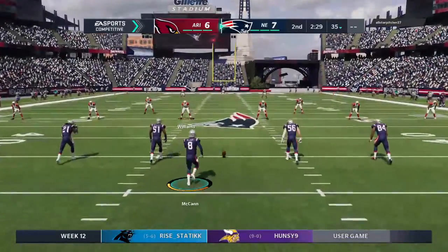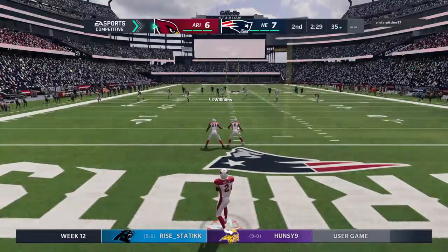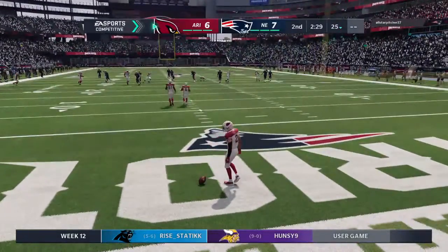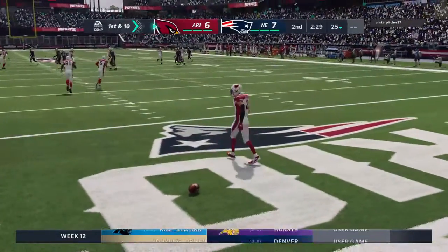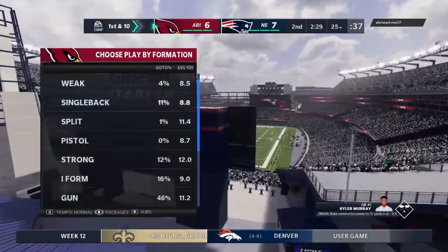McCann's got it teed up. Fielded near the back of the end zone. And this will be a touchback. No return from Isabella. At their own 25-yard line.